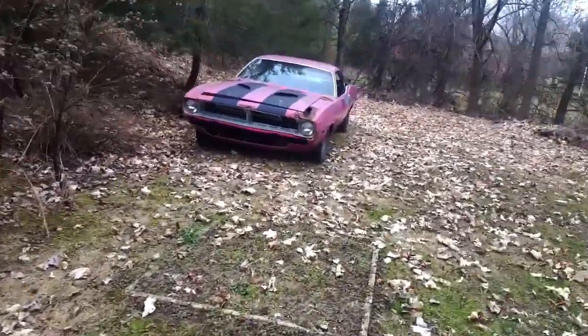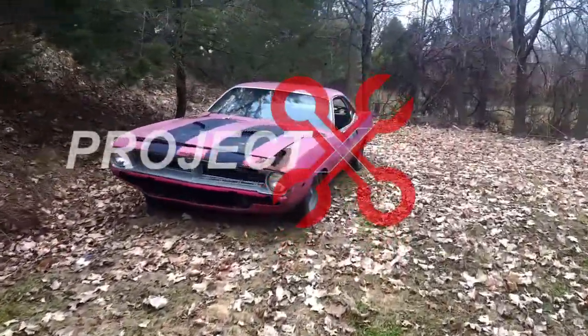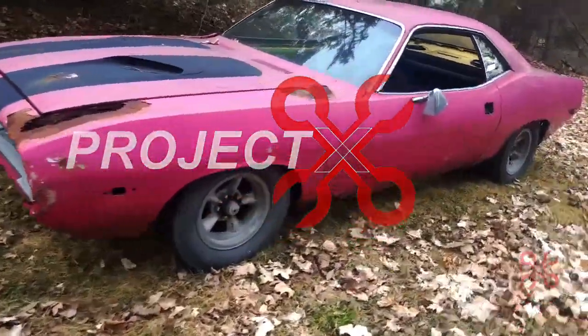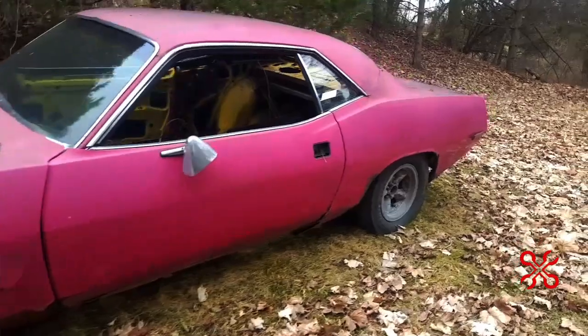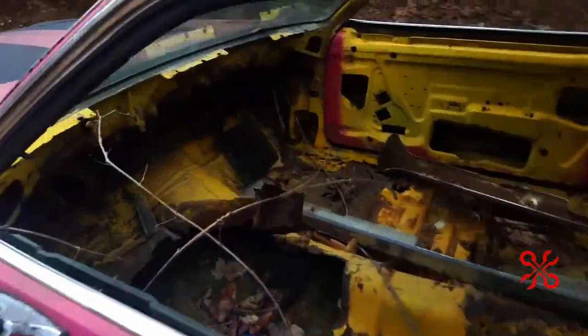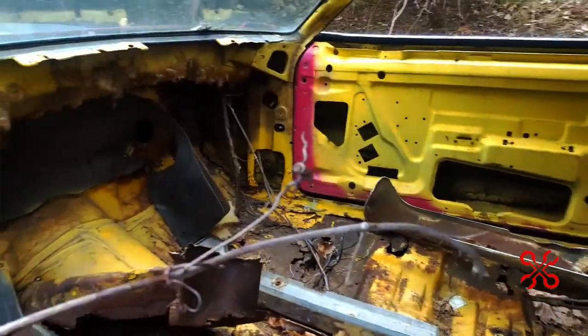Hi guys, so today on Project X I have this 1972 Plymouth Cuda. This is a real Cuda shell. So initially when I picked this up, I had intentions of actually making it a road racing car.